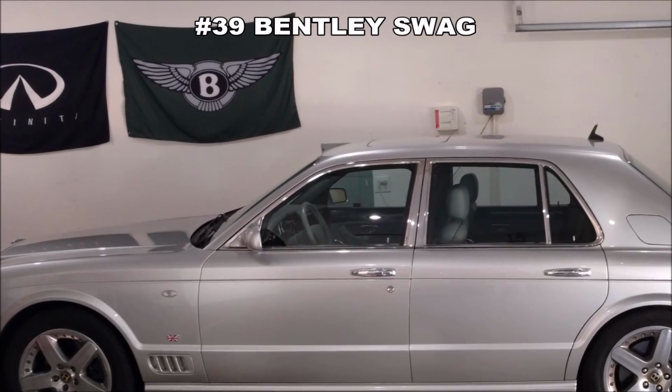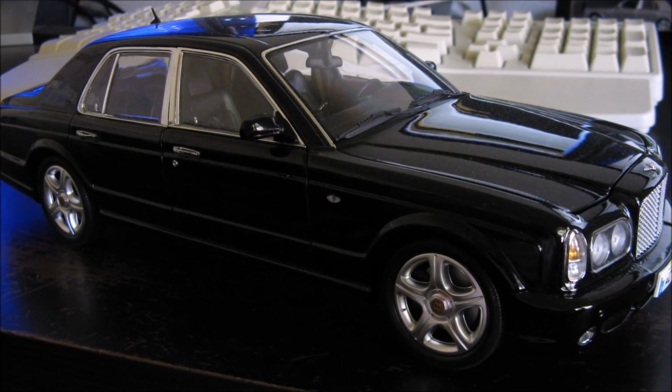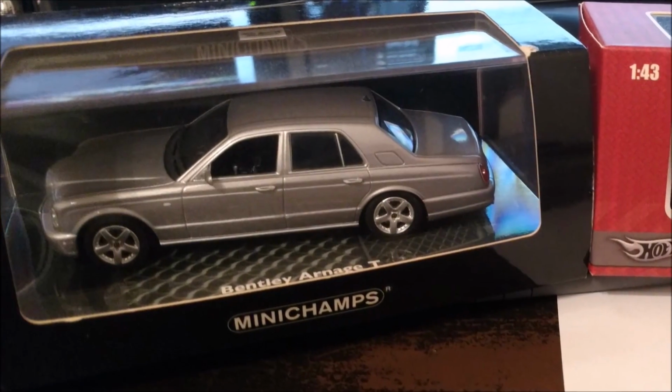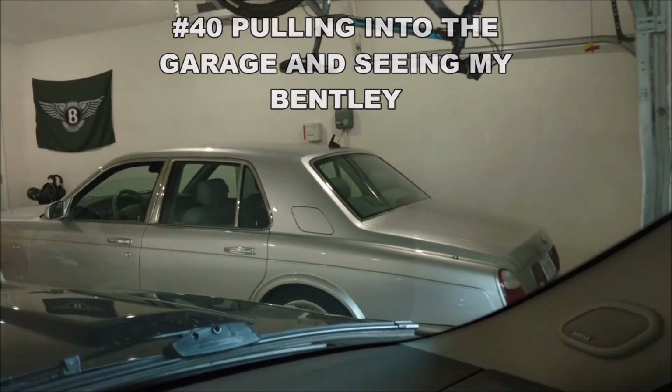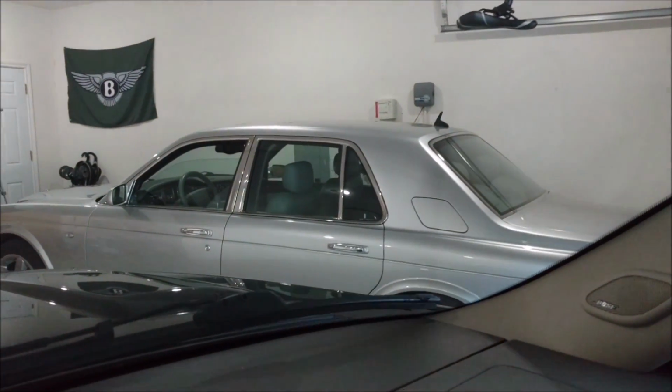Bentley swag. Now admittedly, you don't have to own a Bentley to have Bentley swag. It's just fun to surround yourself with things you're passionate about. Pulling into the garage and seeing my Bentley. That's just a great feeling.